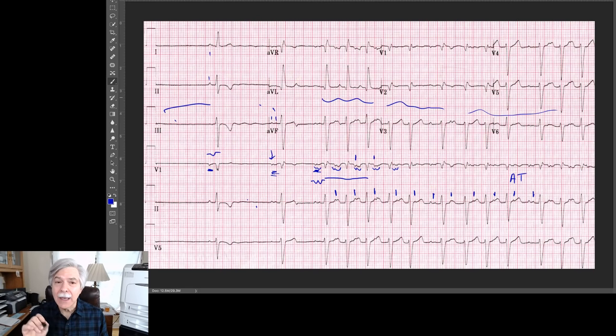It's atrial tachycardia, right? So it's not disorganized, and it's not fast enough to call it flutter. So let's see what else we have.